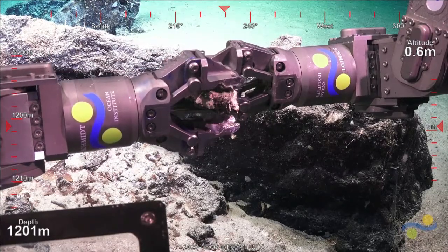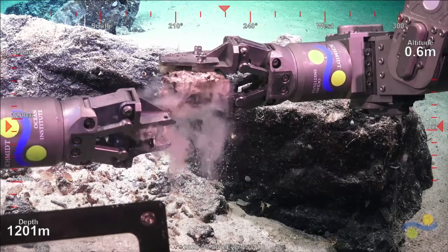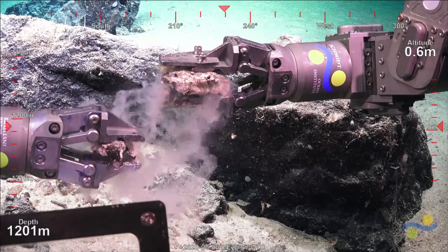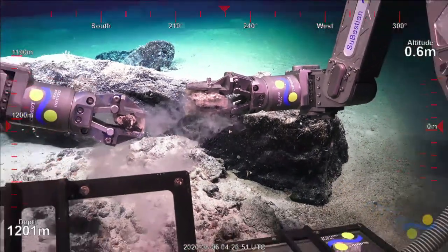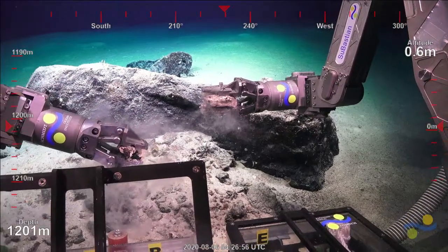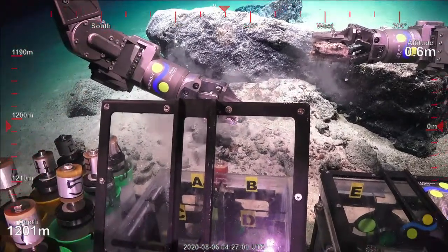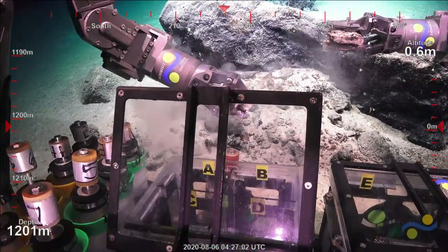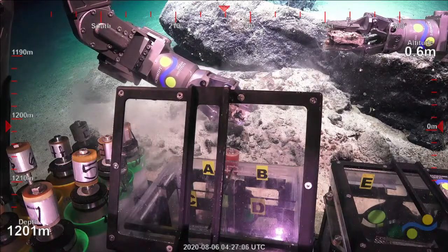So we're just getting a piece of the rock so it could fit in the small bio box. Yeah, that's great. All right. Do you want that to go where the cup coral was, or somewhere else? That can go in 1A, please. 1A. Okay. Yeah, they can go together. The cup coral is in B. Oh, is it okay to put it in B? Sure. Yep. In B.